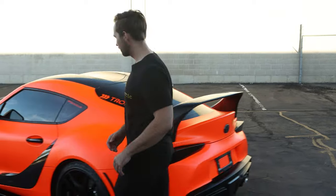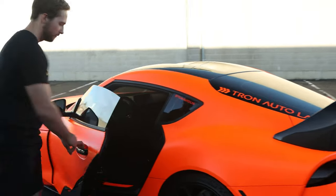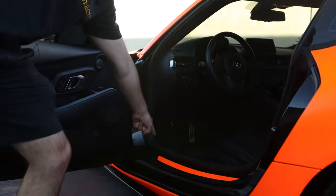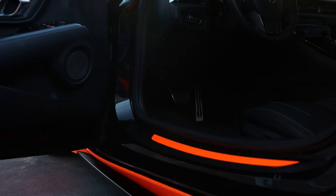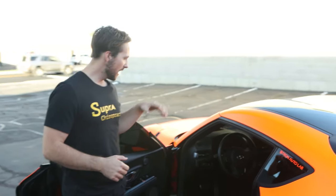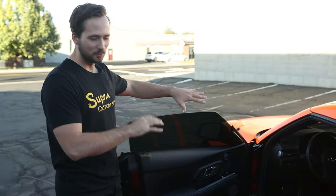And then obviously coming to the inside of the car, it's really cool what we did with the touch on the door sill. So right here, we just added the orange. So every time we open up the car, we have like a little taste of the orange that's on the outside of the car. And with the rest of the interior, we didn't really do much to it. So that's why it's not really a talking point. It's just all stock from the factory. But again, really fun build.